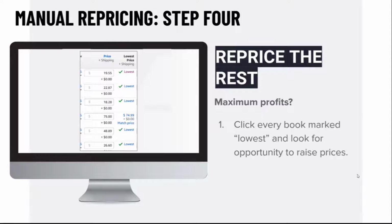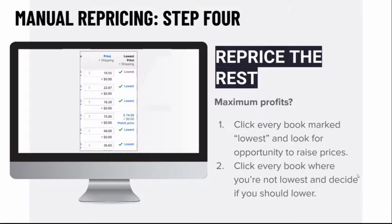For every item where you're marked lowest, meaning you currently have the lowest price, you're going to click over and look for opportunities to raise your price. And if you're not the lowest, you're going to click over and decide if you should lower your price.